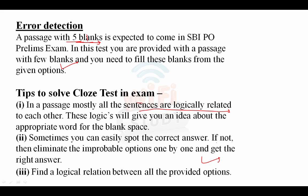Okay, so there are two approaches, the forward approach and the backward approach. In the forward approach, if you know the answer, you will directly pick that. In the backward approach, you can eliminate the rest of the options which are not appropriate to the given sentence. Okay, by which you will easily be able to pick the right one. Find a logical relation between all the provided options. Logical relations are very important in these types of questions.